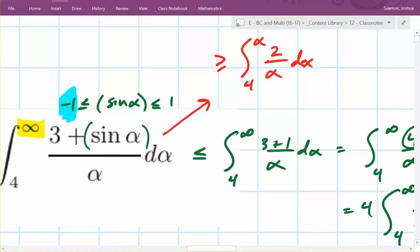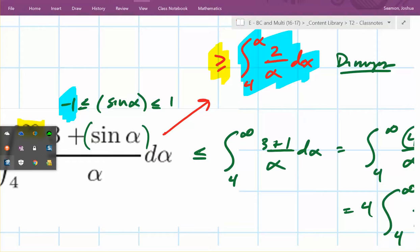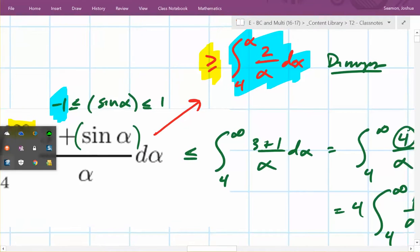But what do you know about this? Does that change anything? It diverges, right? Well, now the key thing is we're greater than something that diverges. So therefore, it diverges. You just showed it's greater than something that diverges, so it diverges. Before, it was smaller than something that diverges, which doesn't help us. You need it to be greater than diverges or smaller than what? Converges. Exactly. Very good.